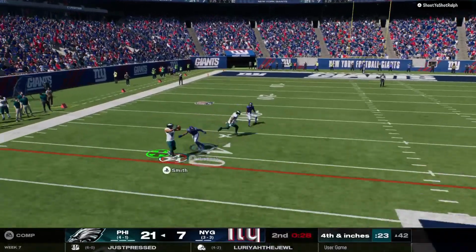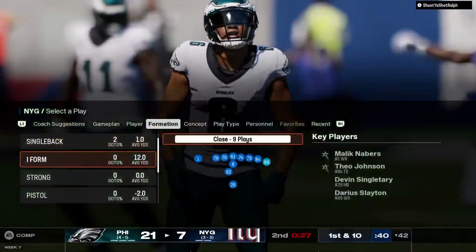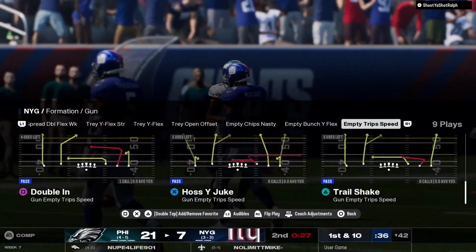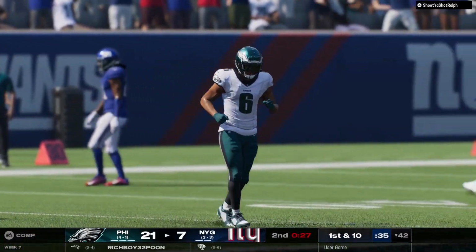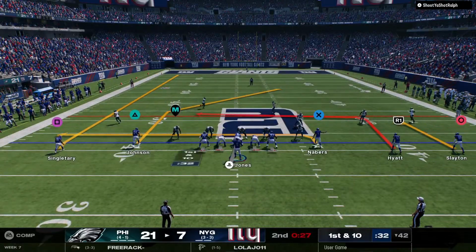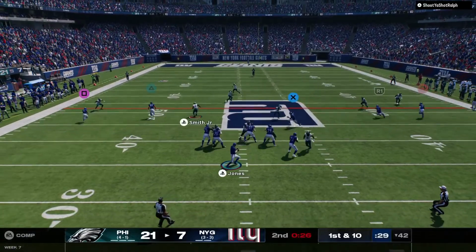They'll try and throw for it with Hurts. And it's incomplete. They cannot convert, and they turn it over. The Eagles unable to convert there on 4th. And the Giants are going to get the football back. Good starting field position for the New York Giants here as they come up 1st and 10 at their own 42.